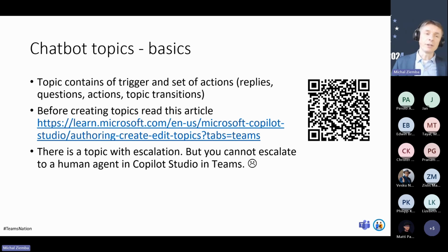But before we dive into the chatbot, we need to know something about topics. So what is a topic? Well, when you are talking with someone, you are probably talking about some topic. So for example, if you are talking about the weather, the topic is the weather. So a topic consists of keywords as triggers and some actions. For example, the trigger for the weather topic will be, what is the weather outside? Or maybe if you are talking with your friend, you might say, the weather is awful today, or it's rainy, or it's sunny and it is nice.